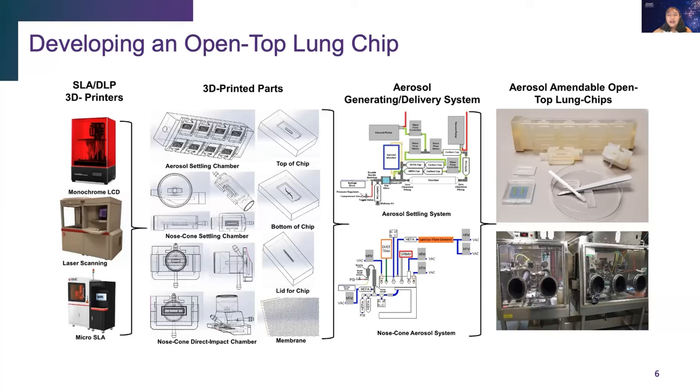So for the aerosol settling system, we designed a hollow chamber that could hold up to 8 chips, as shown on the top of this graphic, and could easily be incorporated and added onto the existing system. For the nose cone aerosol system, which is commonly used for animals, specifically mice, we designed 2 different adapter chambers for the open top chip.